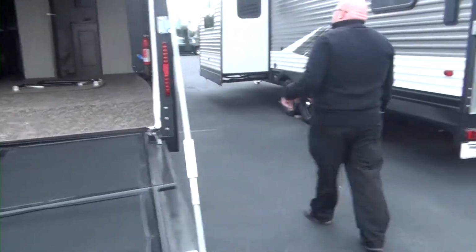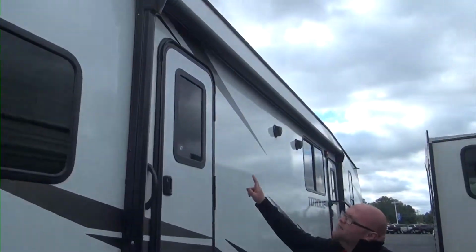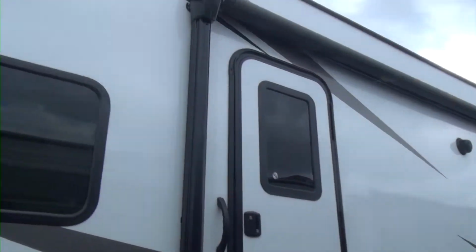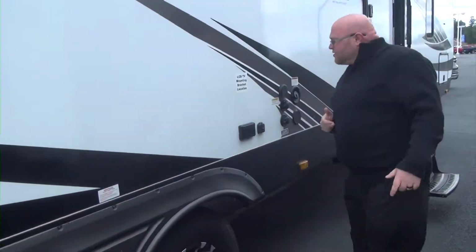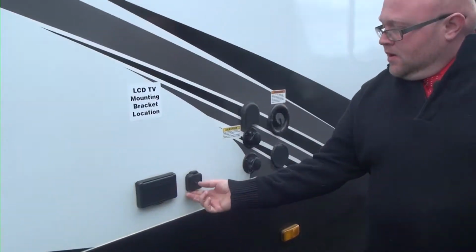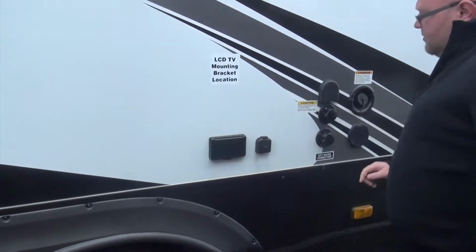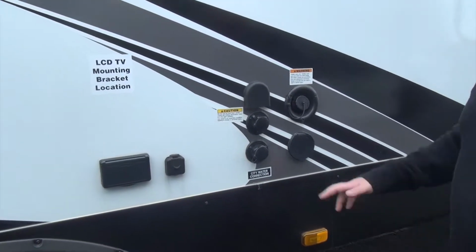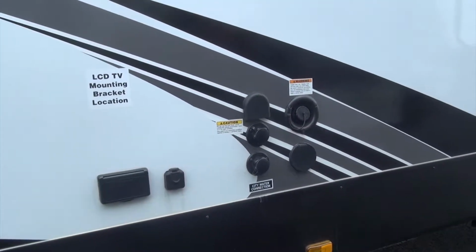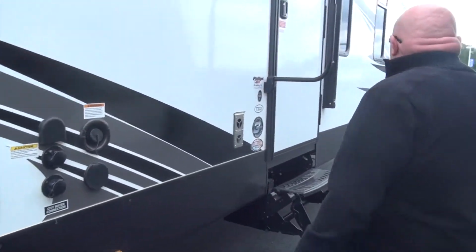Now, coming around on this side, we do have our power awning that is going to have the LED lights in it. It is pitchable. We have two entry doors on this one. One into the garage, one into the main living. Right here, we're going to have our solar. We're also going to have our black tank flush there. Keep that black tank clean. Make sure nothing gunks up those nodes and gives us false readings. Spray port for an outside shower right here.